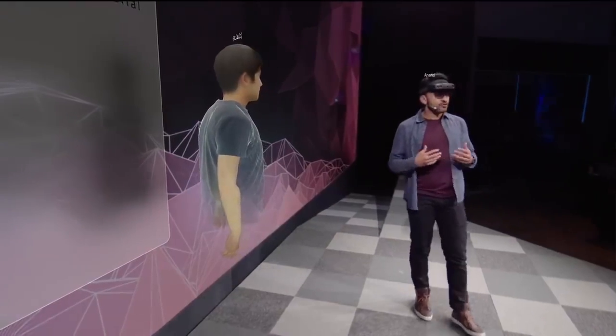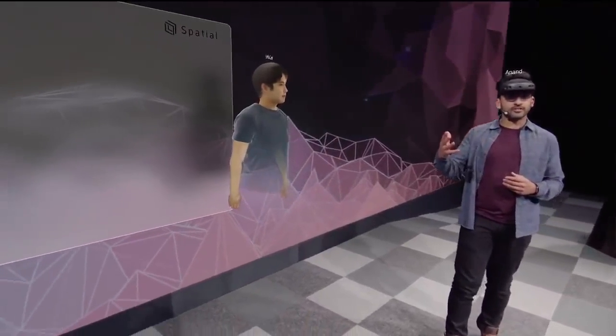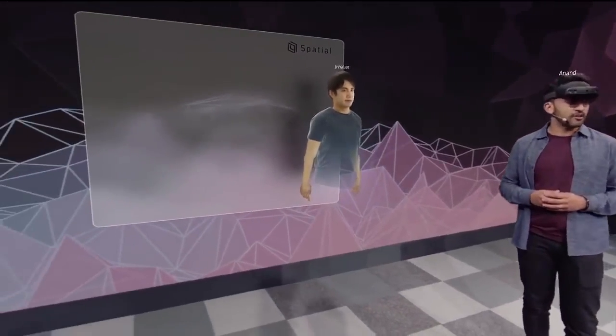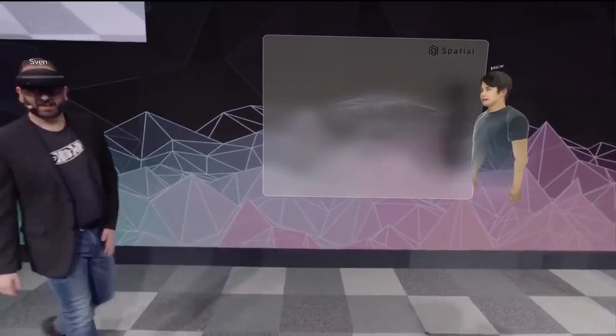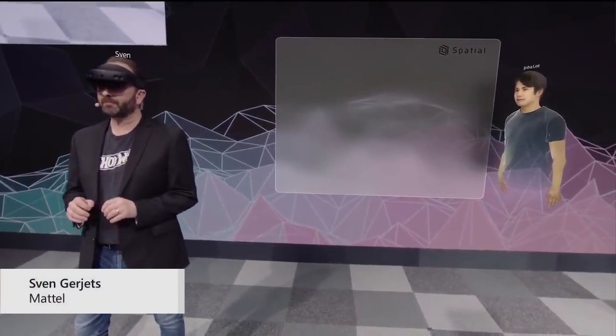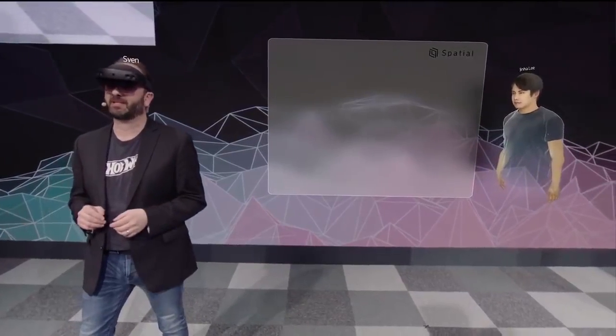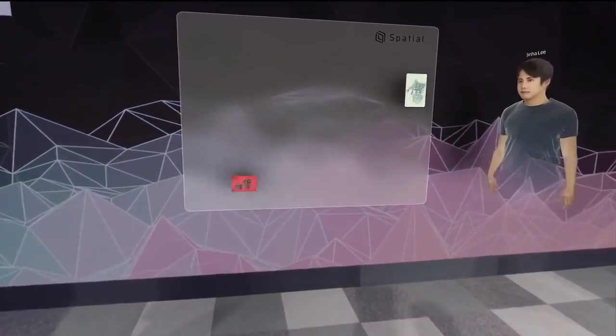Cool. Now, to show you how companies are using spatial to transform the way they work, let's invite Sven Gerjits, CTO of the iconic toy brand Mattel, onto the stage. Hey guys, how awesome is this? So at Mattel, we're undergoing a massive digital transformation. It's touching all aspects of our business. This includes the way that we're using technology to design and to develop our products.